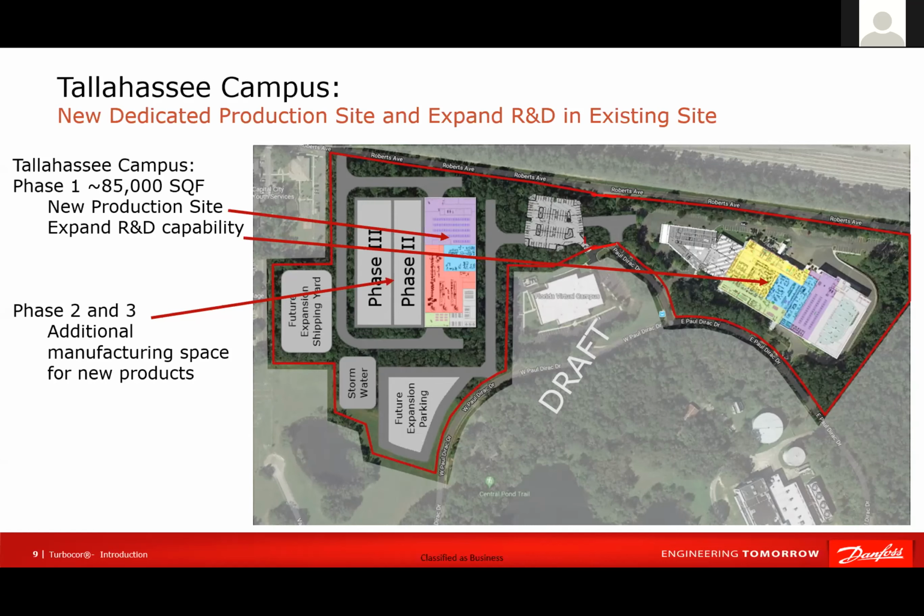As I said before, Tallahassee is the right place for us, and we believe with this expansion, someday our facility could be a campus for Danfoss, where other business units can come and join us over here. This is what we are hopeful of, and we will continue to grow in this wonderful community. This community has provided us talent and a great workforce, and also the partnership with the engineering school and MagLab community.